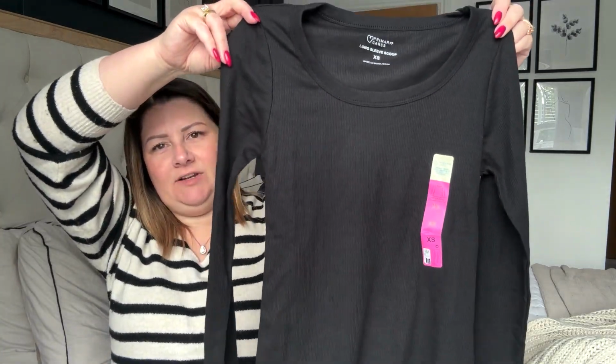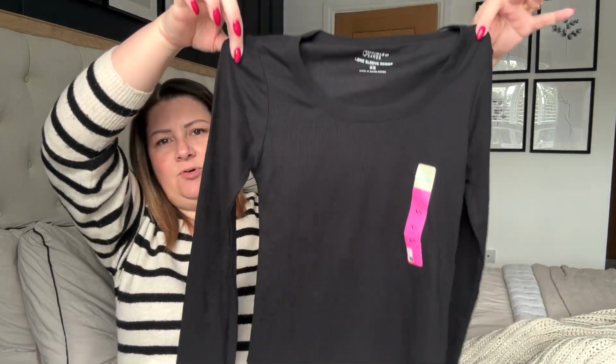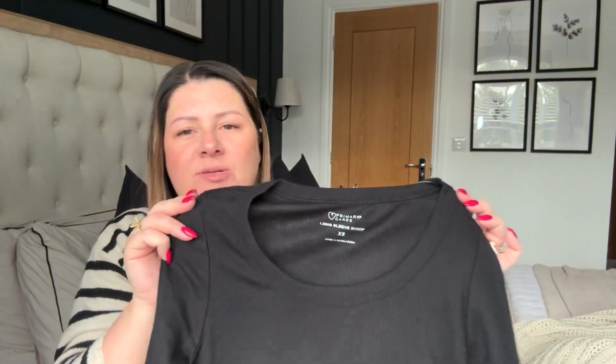I've got quite a few bits here for my daughter, but obviously it's in the adult clothing section, so it is adult clothing. I've just picked up a few staple basics. I picked up two of these long sleeve ribbed tops. These were £3.50 each, which I think is a bargain. I did get her extra small because I felt these came up a little bit on the big side, but it's got a lovely scoop neck. It's a really soft rib material and quite long in the body, and I think just a perfect staple.